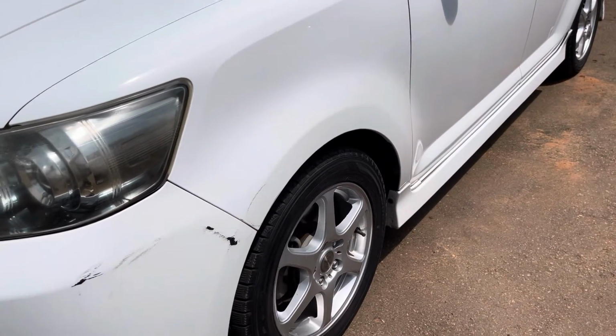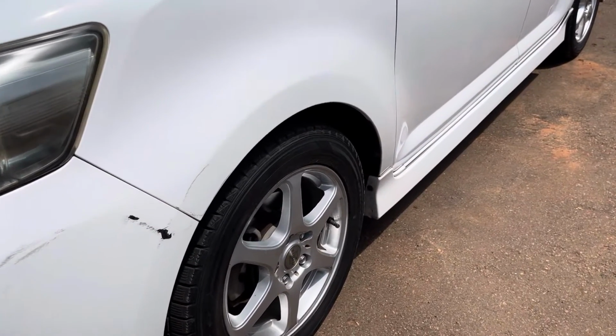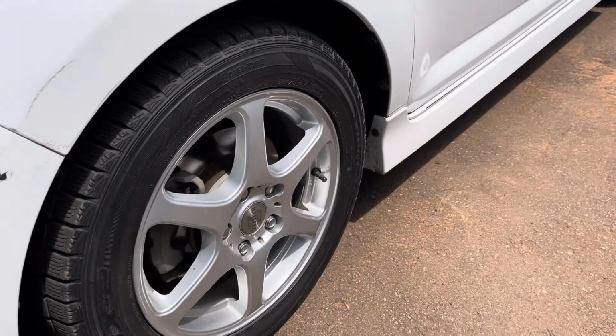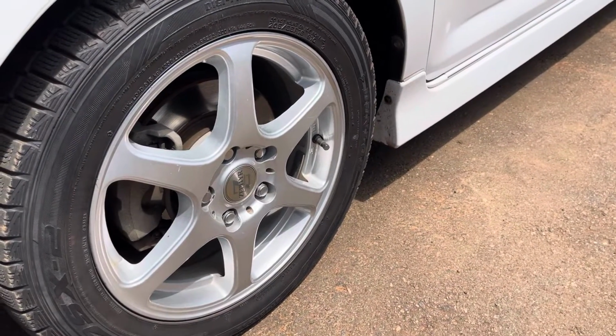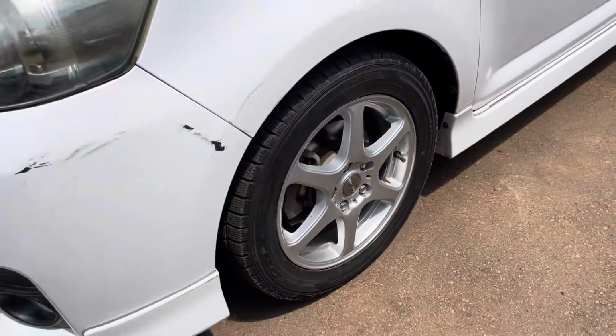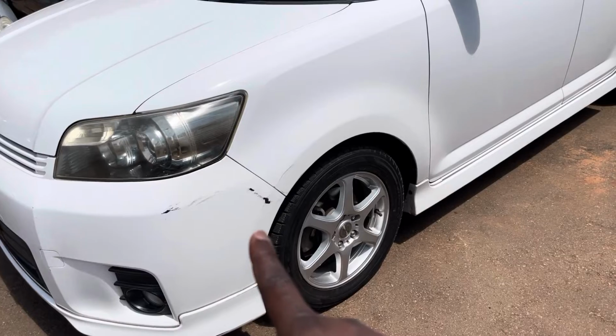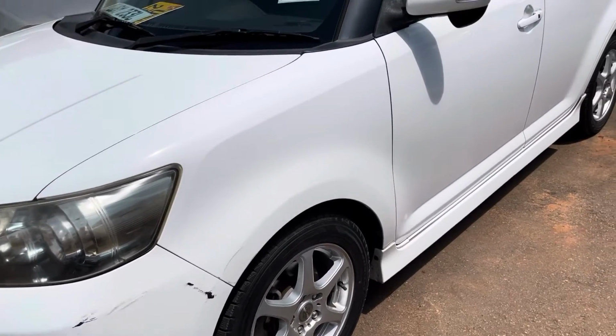This particular one has wheels which are not the stock wheels. These are aftermarket wheels, but you will agree with me that they really look very nice and they are rocking the whole look. Ignore the scratches on the car, these are easily fixable.